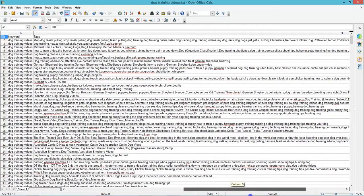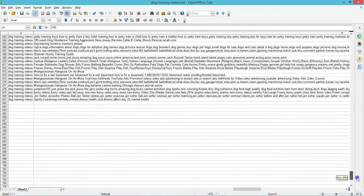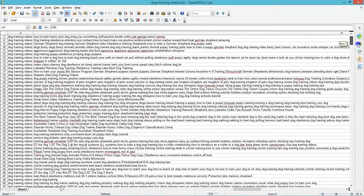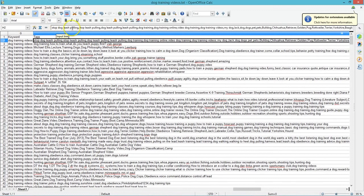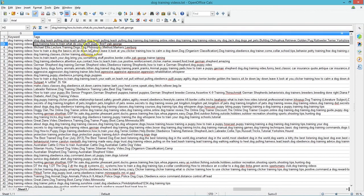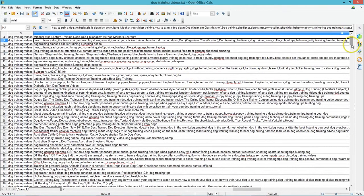So now we have a column called tags. So for each video, let's see, we scroll all the way down, and we have tags down to result number 681. And so we have tags here. Stop dog leash pulling, stop leash pulling, dog leash pulling, dog training, dog, training, how, to. See, this is not a really good tag to use, but it's still there. So how to train a dog, the basics, sit, lie down, lay down, leave it. So we have all of the tags for all of these videos.